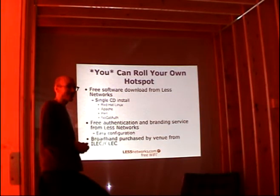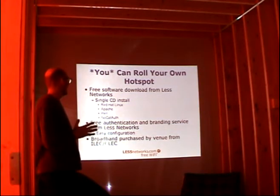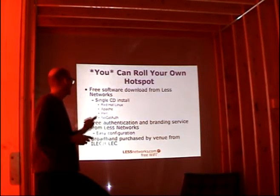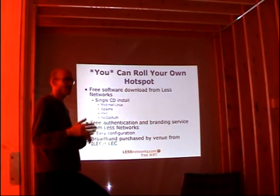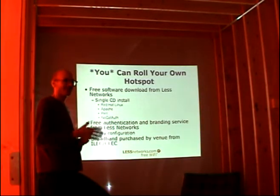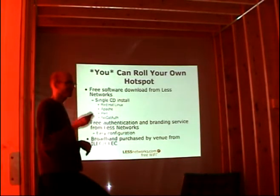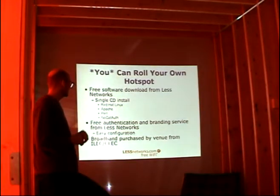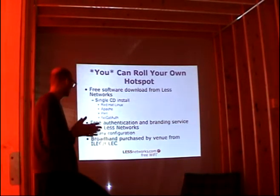You can create your own Less Networks venue, and it's really easy. Download the free software from SourceForge via our site. Burn it onto a CD-ROM. It's real easy. You can use Toast or Nero, anything. Burn the CD. You get free authentication and branding from Less Networks, and you purchase broadband from your local friendly ILEC or CLEC.